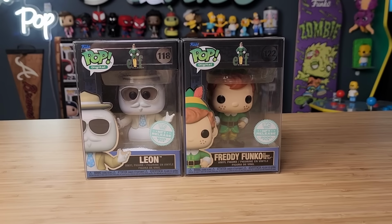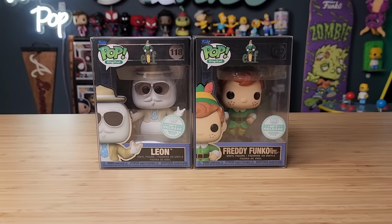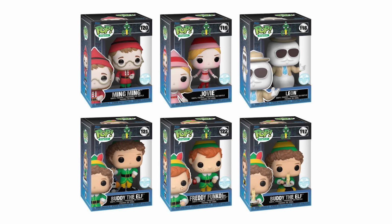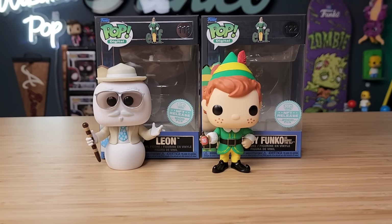Next up, I have a couple of pops from the Elf NFT line. As far as ones that I am missing, I think there's a couple of different Buddy the Elves and maybe a couple of other characters. These are definitely my favorite, and let's take them out of the box. I gotta say, out of box, these look great.